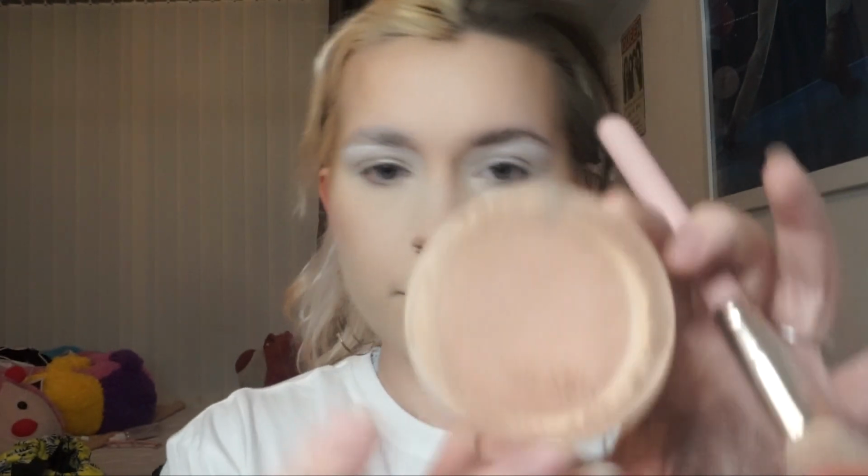Oh, see that now, that looks nice. Oh, now it looks nice. Oh, maybe you just need to powder. Just use powder on top of it. Okay, that looks a lot better actually. So this is the Butter Bronzer by Physicians Formula. This Revolution blush is in Sweet Pea.